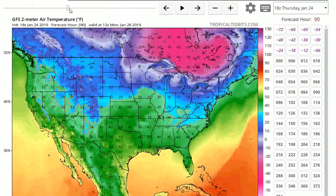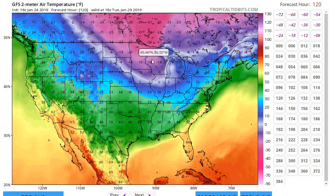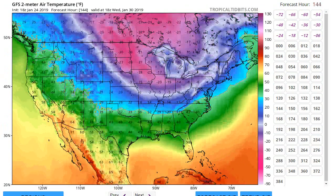So here it comes. Here comes this plunge of bitterly cold Arctic air over the Midwest. These are high temperatures that are going to be negative 18. Chicago might be struggling to get to 0 on Tuesday. And then it comes down even further for Wednesday. Chicago is going to be below 0 throughout the day. This is going to be a very, very cold shot of air. Very unusual to see.